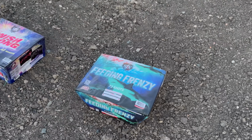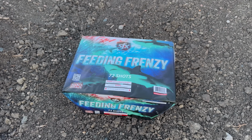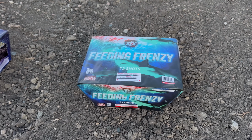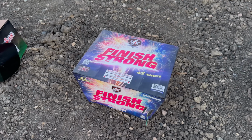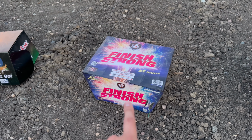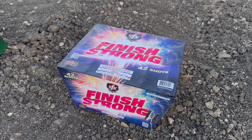All right, moving on to some of these larger 500 gram cakes. This one here features 72 shots and it's called Feeding Frenzy. This would be a fun one to light off during Shark Week. Moving on, we have the Finish Strong. This is a 42 shot 500 gram cake and it's one of my favorites by the brand. I think Red Dragon carries this one every year.